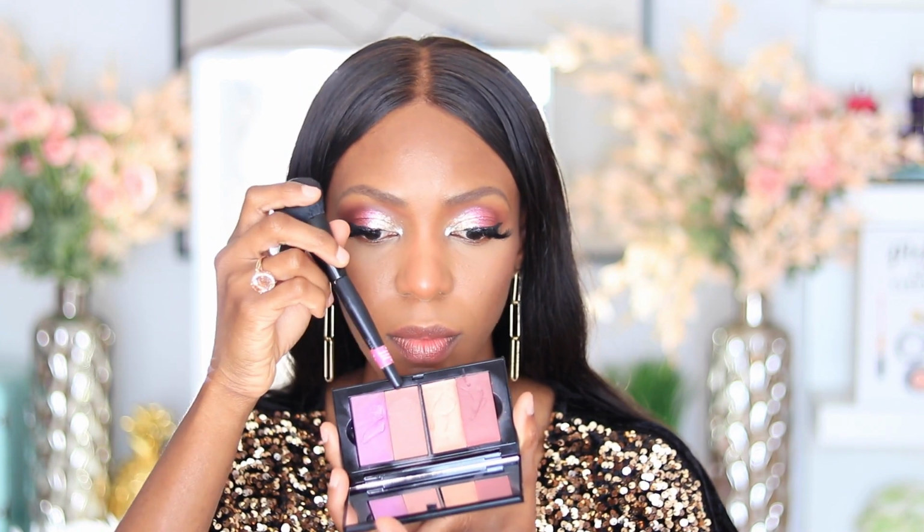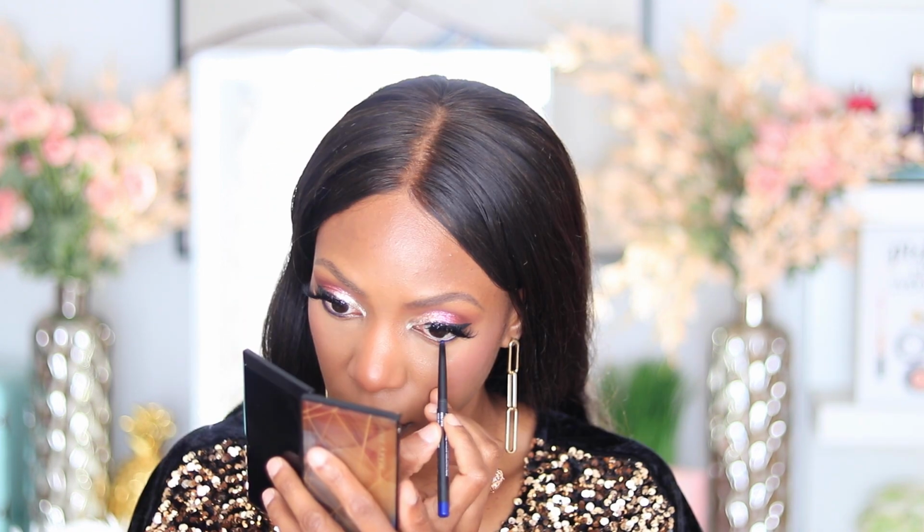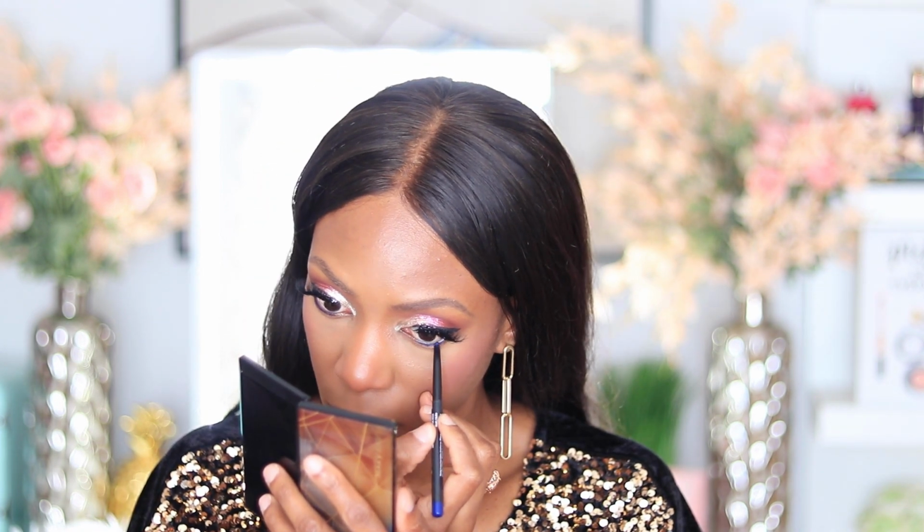a little bit more. And then we're going to grab the mauve right here. I'm going to place that here. All right, so let's line the under eye, and I'm going to take our fabulous new blue waterproof eyeliner. So that's our fabulous new blue waterproof eyeliner. She is very sexy. So for the lips, we're going to line with Berry.